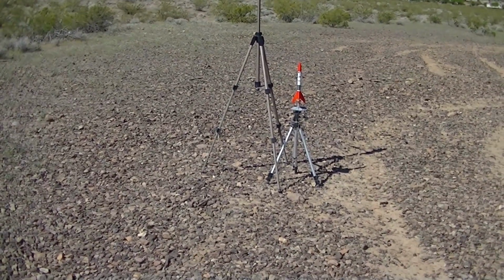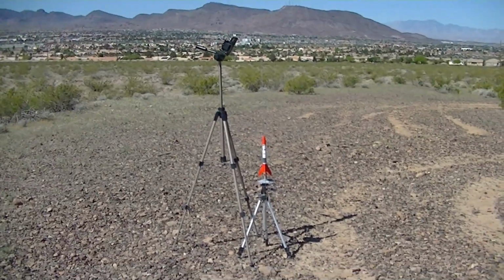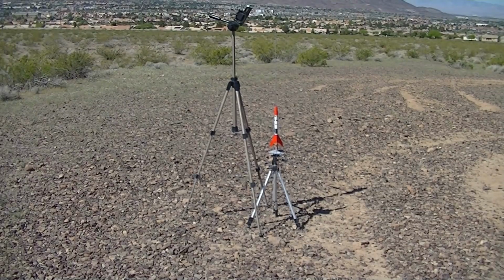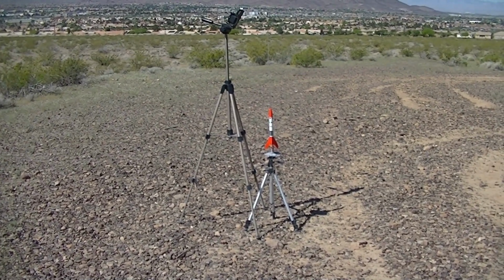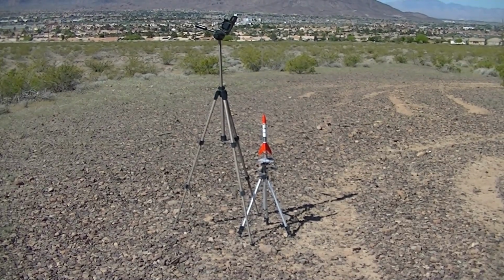So the igniter is armed. Scanning, the skies are clear. There's a lull in the wind right there, so this is the time to do it. Okay, maiden flight on the Alpha 3 Vintage. Going in 5, 4, 3, 2, 1.